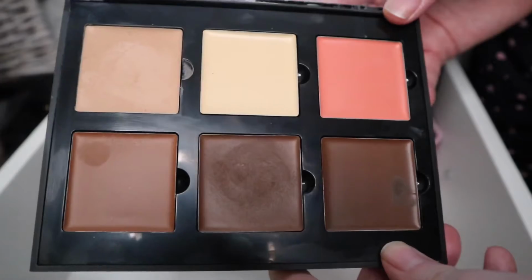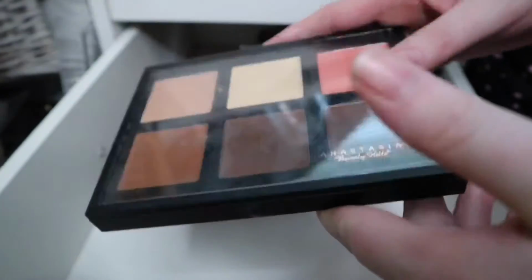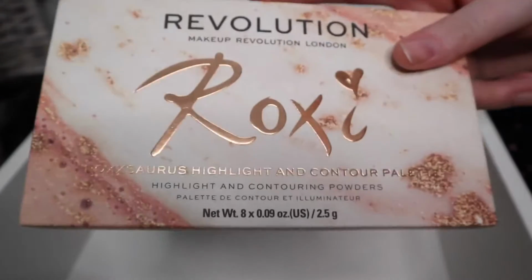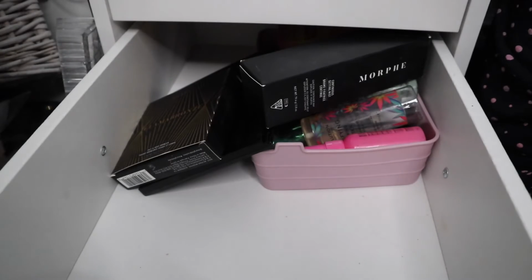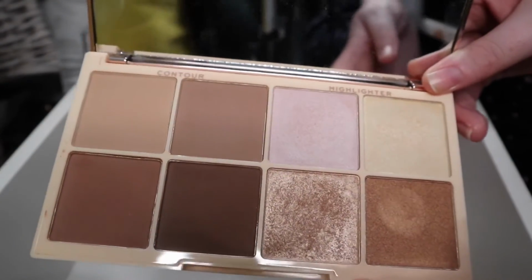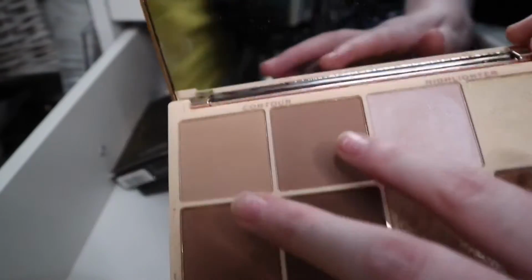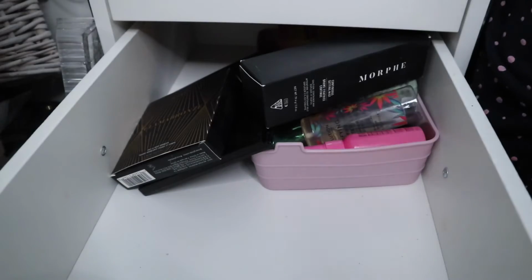Then I've got this Anastasia Beverly Hills Cream Contour Kit. This one's actually in medium. Yeah, I think although it's not probably the best shade in the world, it's not that bad. Next, oh, this is one of my newer contour palettes. This one is the Roxy Roxasaurus Highlight and Contour Kit. You guys will know if you watched my haul that I bought this because I watched Makeup with Alex Kate and she's always going on about this palette. It's one of her favourites. So I thought I'd pick it up and I have really been enjoying this. Particularly these two shades mixed together have been really nice. And these highlighters are beautiful because it's Revolution and their highlighters are always beautiful, let's be honest.